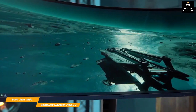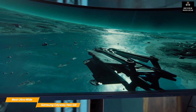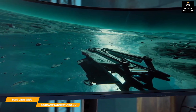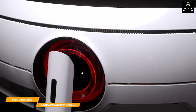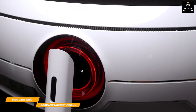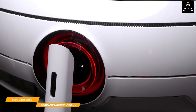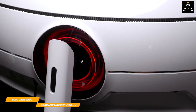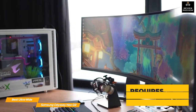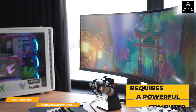If you're someone who doesn't want to compromise on their gaming experience, and you also want to play video games that are UI rich with great graphics, there's no better option than the Odyssey G9. But keep in mind that one of the biggest flaws of this mind-boggling monitor is its price. It costs almost 3 times as much as the Asus ROG, and on top of that already high cost, you also need a beefy PC to get your games running at the high resolution that the Odyssey G9 provides.